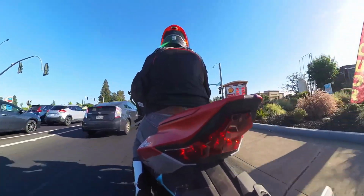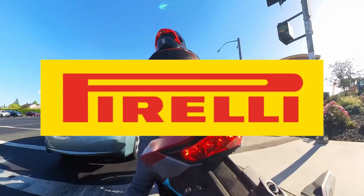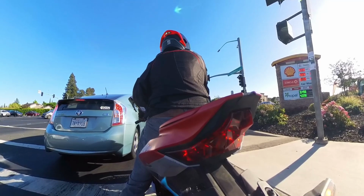The only other change besides the fairing were the tires. I swapped over to Pirelli Supercorsa SC2 fronts and SC3 rears. I don't really trust any Dunlops. I've had really bad luck with them.